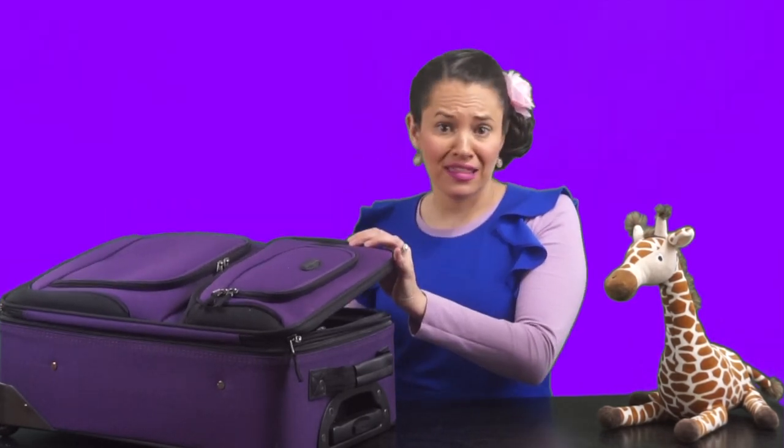Oh no! There's not anything left in my suitcase. Zippy forgot something very important. Ay, ay, ay, ay! If I want to go and travel to a different country than where I live, I will have to show them my passport. But it's not in here. My passport has some very important information on it, like my name, my birthday, and even a picture of me.